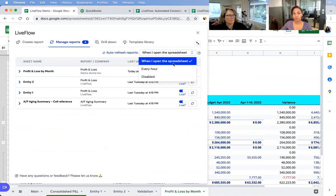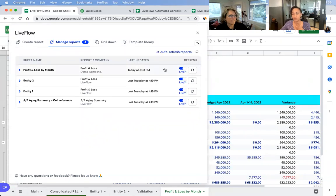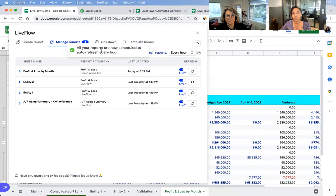So that's something really popular when you have a client and this client also goes to the spreadsheet. Whenever someone opens the spreadsheet, it will be all refreshed. Alternatively, you can set it up on every hour basis. So basically, whenever there is 1 hour from the last moment we pull this report, which will be like 4:33, it will be refreshed.